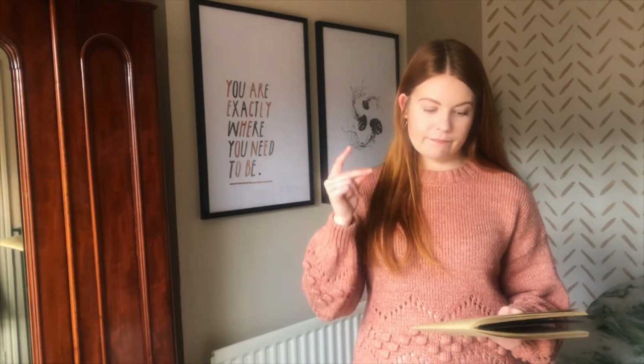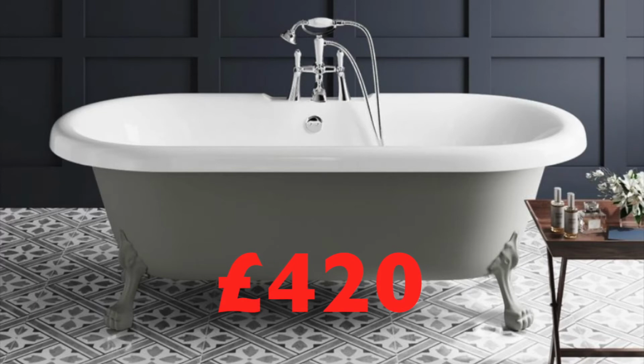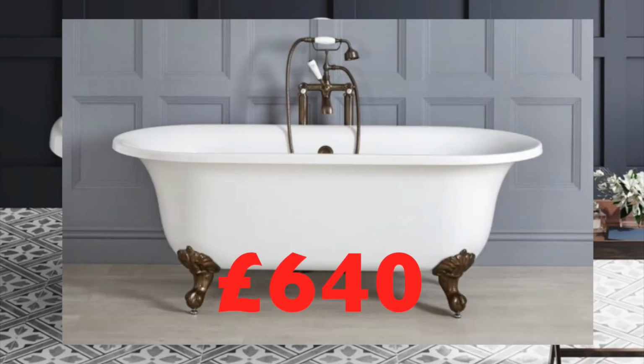So as we're on the subject of Facebook Marketplace finds, I also bought my bath from there. The couple I bought it from had originally bought it but weren't going to use it, and it hadn't been fitted in the bathroom for very long. The bath was only £100, compared to many I was looking at which were £400 or £500.